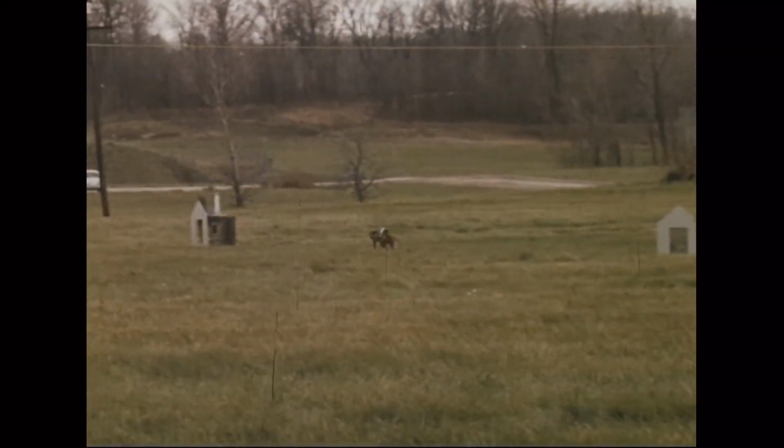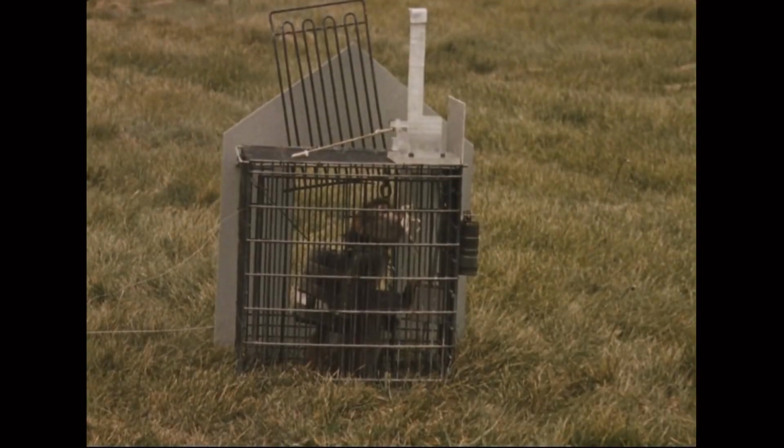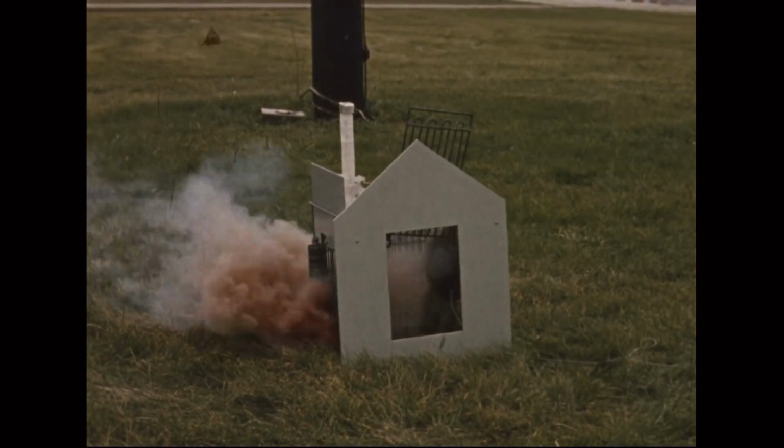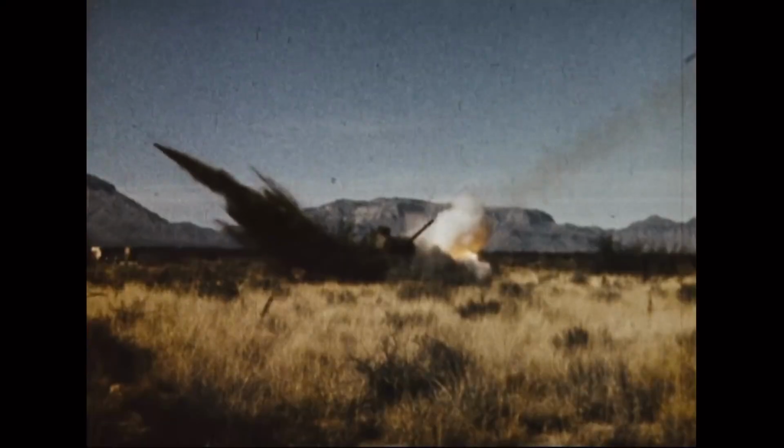Realizing he's entered the wrong objective, he searches further. This time, he knows he's not mistaken when he sees the familiar response lever, which he pulls. Mission complete. Scratch one threat.